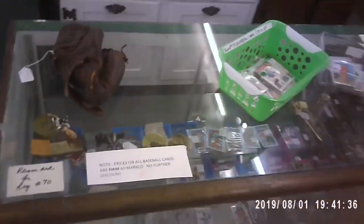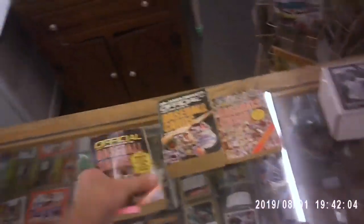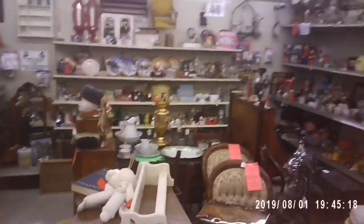Oh, here we go. There's more. 87 Topps mini leaders packs for $2 each. Don't want to go through that box in the showcase of all those single cards. I know.